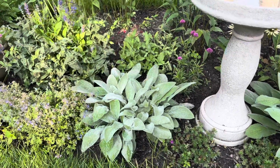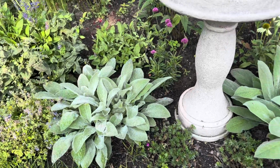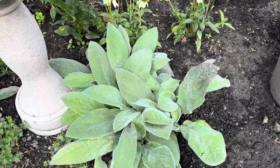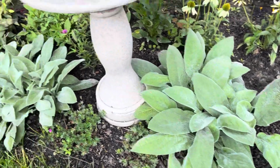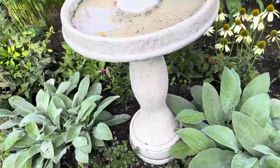The lamb's ear looks good. This was my original one, and then I separated it to create a second one, but the leaves on this one are so huge. I don't know how that happens from the same plant, but the leaves on this one got so huge, but then this one is fine. I like the smaller leaves.